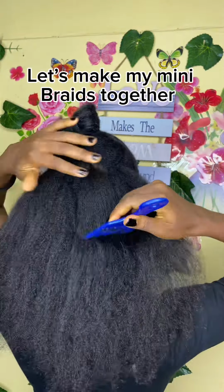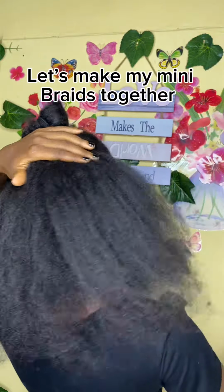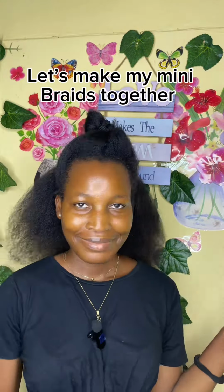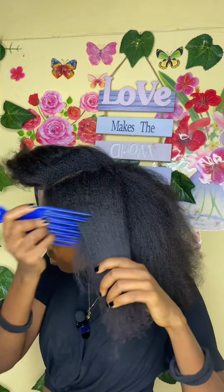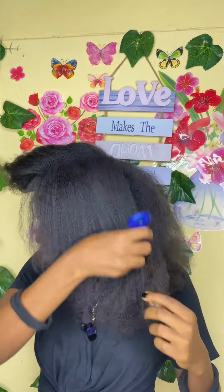Very tiny. Like, we have different types of 4C hair. My hair shrinks a lot. This hair that you are seeing, it shrinks a lot. So I always stretch it out, either I put it in a braid out, or I use thread. It shrinks a lot. If you leave it for 5 minutes, it will tangle.